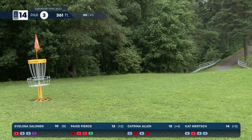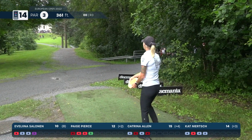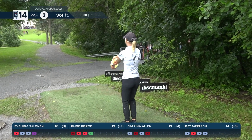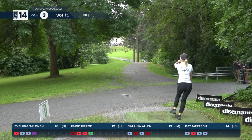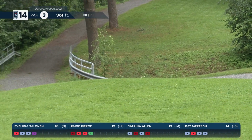It's a good drive for Kat. Nice line, just a little low, but I like the hyzer flip play. Looks like we'll see Katrina maybe going for the same thing. Hole 13 averages 3.25. It has the 13th most difficult hole on the course for hole 14.